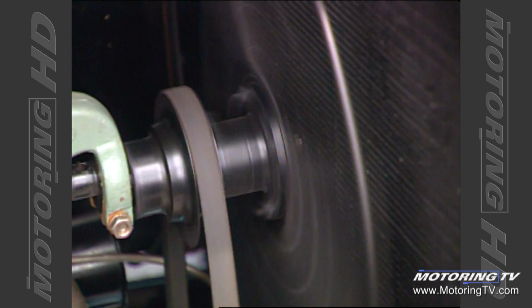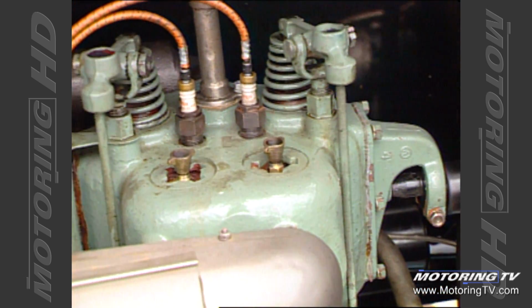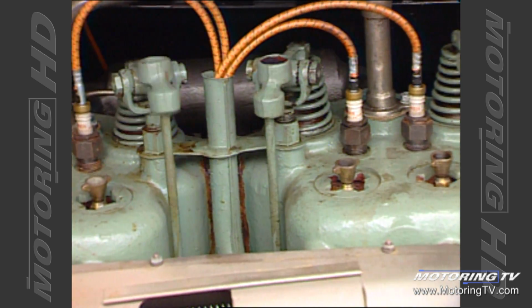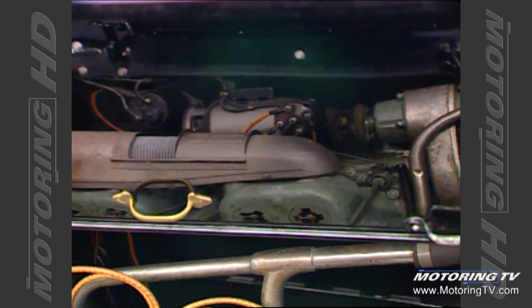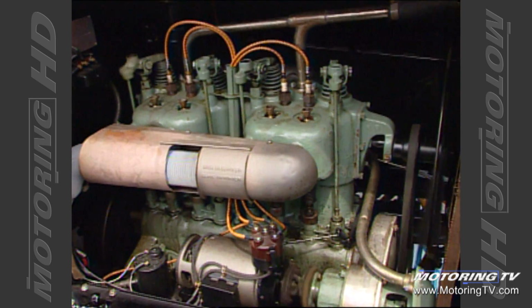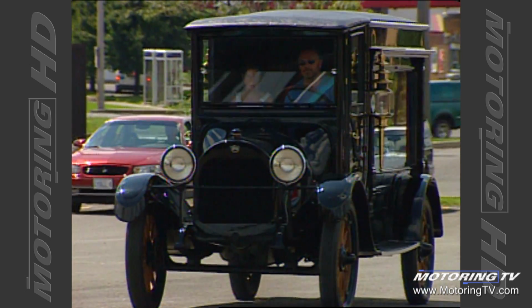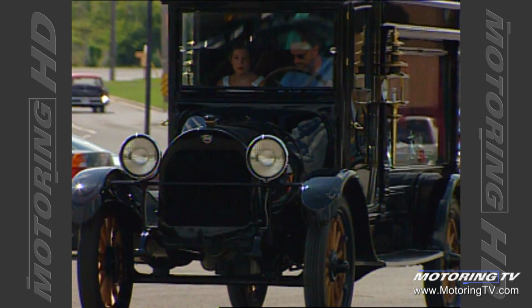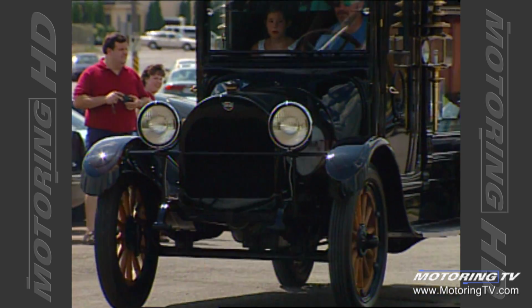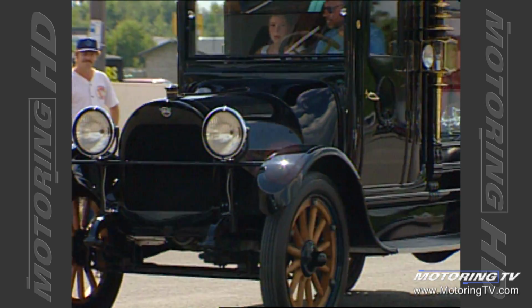The engine is the original engine. I had it rebuilt. My friend Don Belfry across the street rebuilt the engine for me in 1998. He obviously had some trouble getting parts for it because the parts department at REO was closed. But he found out through friends of his that the valves from a 1955 Massey Ferguson tractor would also fit a 1919 REO, and that's why when we started it, it sounds more like a tractor than a car. It's a 4-cylinder engine. I believe it's 25 horsepower.